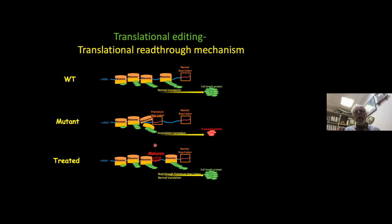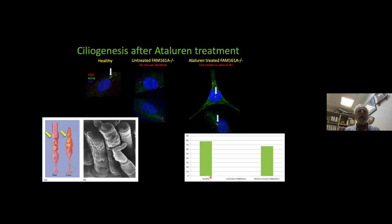But some compounds, including ataluren, which is probably the most well-known compound in read-through therapy, can, instead of a stop codon, insert an amino acid that will create a full-length protein, again with one difference, one missense change in that protein. How can we know that such a protein is functional? Let's go back to FAM161A. What I said earlier is that FAM161A is expressed in the cilia. This is a photoreceptor cilium.